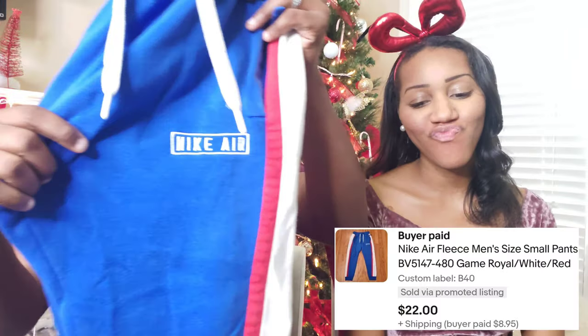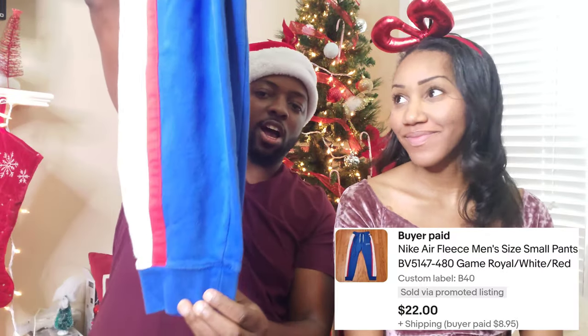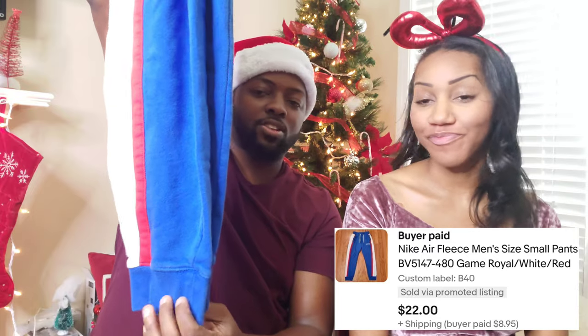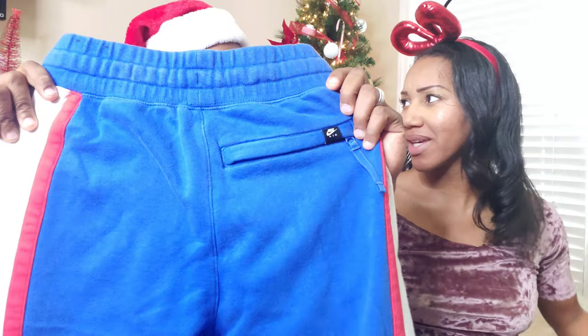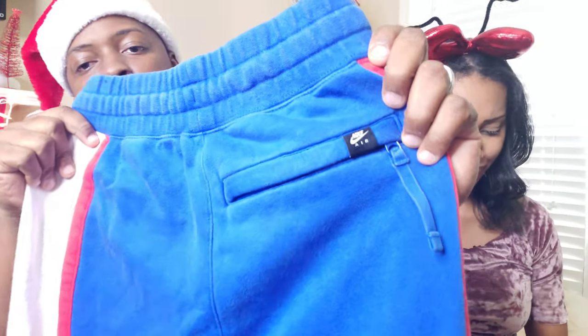All right, but we sold these sweats right here, guys, for $22. And these are actually joggers. They're joggers because they have the slim type of fit on the bottom. I think they call it tapered, if I'm not mistaken. Yeah, the tapered bottom. Then it has pockets on the back right here.